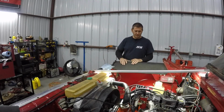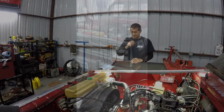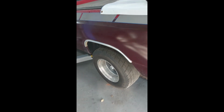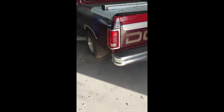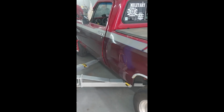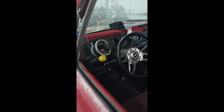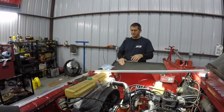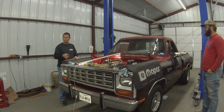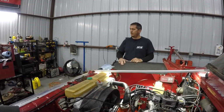Well, folks, we did go ahead and get this thing lit off a little while ago. We had some issues with the distributor that we were using, so we went back to old reliable. We got the MSD unit back in here. I will get back into that Mopar unit and try to figure out why it won't trigger the ignition, because that's really all it came down to. I mean, as soon as we hooked this one up to it, it lit right off.